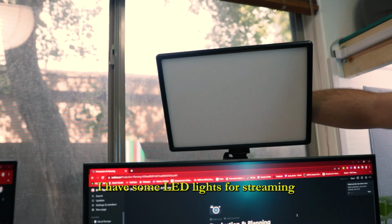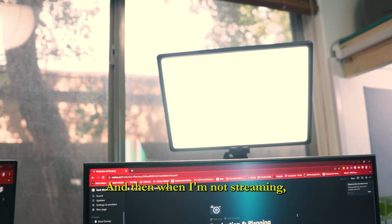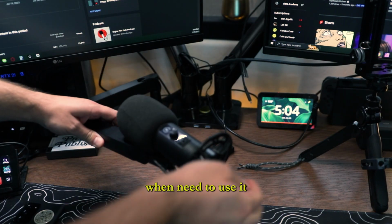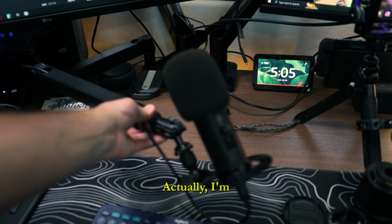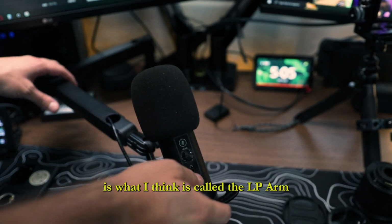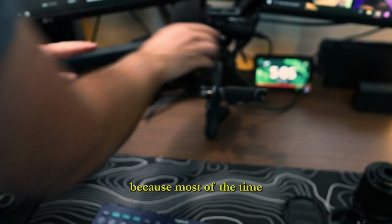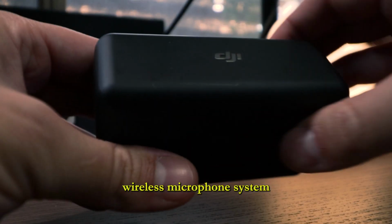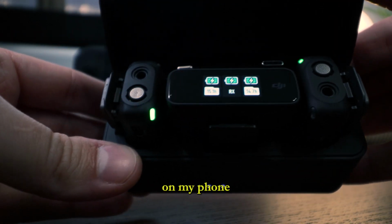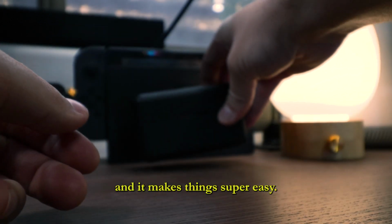I have some LED lights for streaming and making videos, just a key light, it's just really easy. And when I'm not streaming, I will pull out my microphone. I'm using this exact microphone, an Elgato LP, I think it's called, the low profile arm. It's very useful, and I tuck it away because most of the time I'm using the DJI wireless microphone system, which has come in so clutch for making videos on my phone, and even streaming.